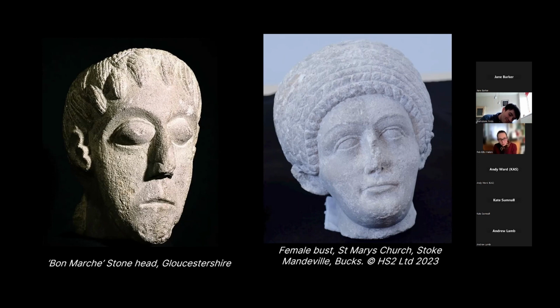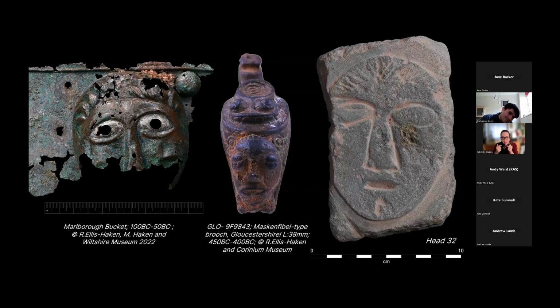Head 32 on the right. This is a very typical, normally male La Tène art depiction. I can't yet speak for stone depictions, but this typical slicked-back hair depiction, like you see on the Marlborough bucket, like you see on this mask and fibula copy type brooch, is the equal most common form of La Tène human we see in England and Wales in metalwork, certainly.